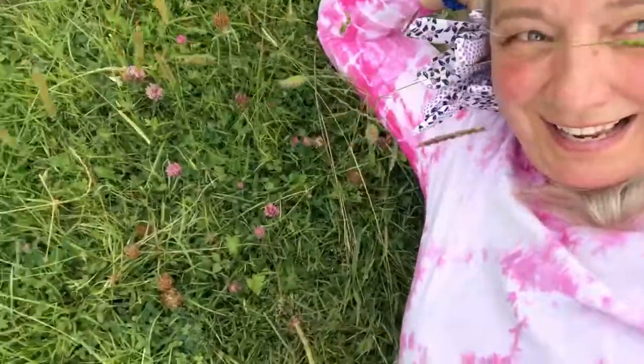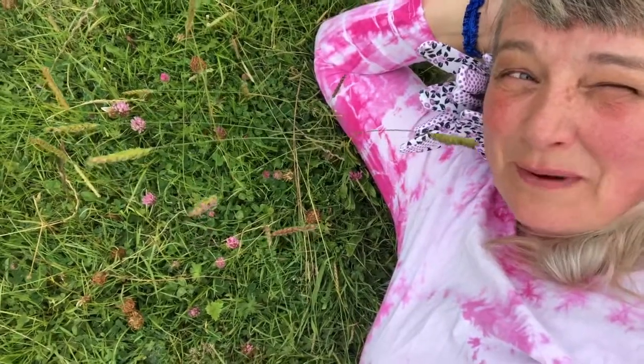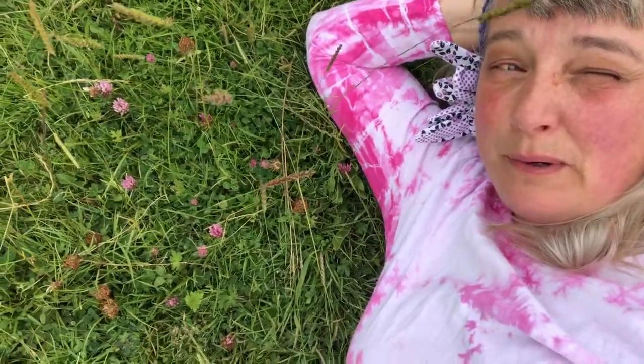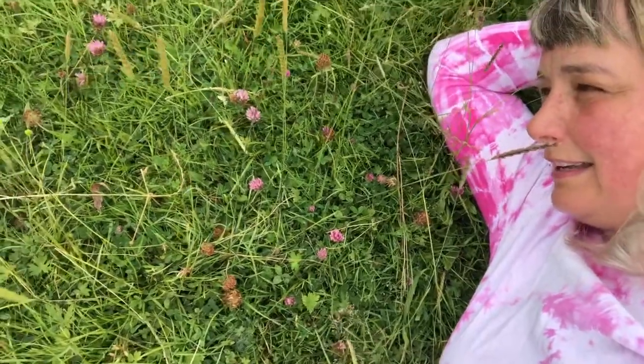Let's continue. Let's go down low. Let's find what's in the grass. Right here we've got red clover. Red clover is one of those that's really good for menopausal women. And you can see them here.